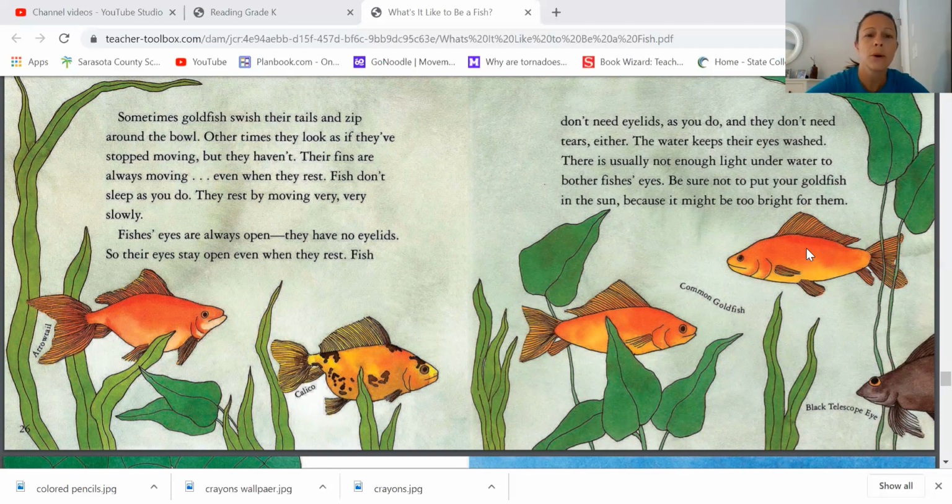Fish's eyes are always open. They have no eyelids. Their eyes stay open even when they rest. Fish don't need eyelids as you do, and they don't need tears either. The water keeps their eyes washed. There is usually not enough light underwater to bother fish's eyes. Be sure not to put your goldfish in the sun because it might be too bright for them.